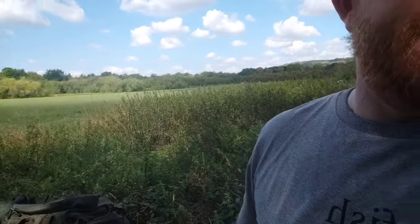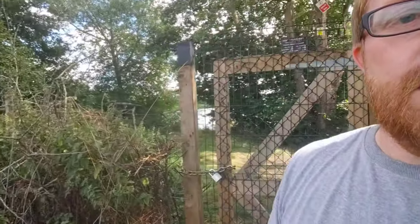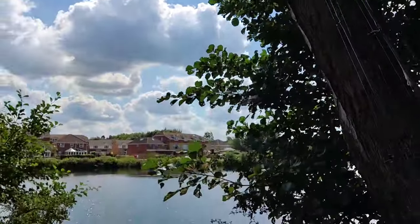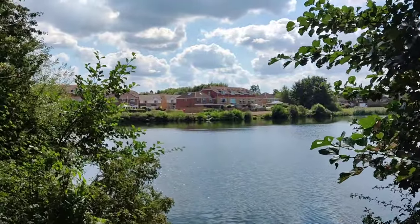I've hiked halfway up the lake and then back to here where I was earlier. Just heard from the bailiff. Somebody was catching fish from this swim. So this is it. There's my three rods, ready rigged up from home to make it easier for when I get here.